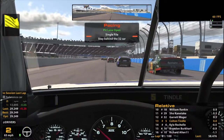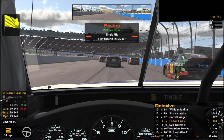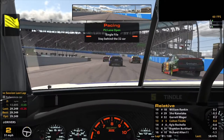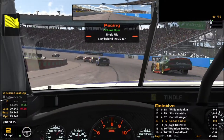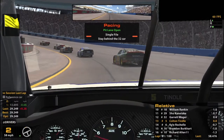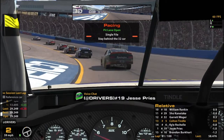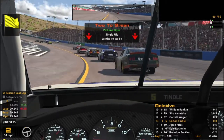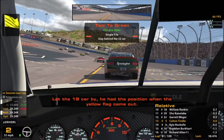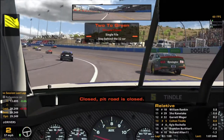I think it'll delay green, though, for him. Honestly, I'm not against it, as apparently short runs are the only way I'm gonna get anywhere. I'm coming, I'm right here. Leather 19, carbide, you had the position when the yellow flag came out. Pit road is closed. We're under caution, pits are closed.